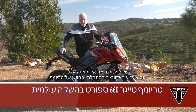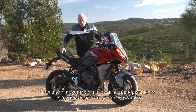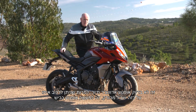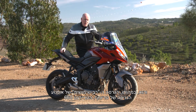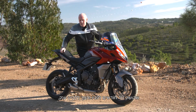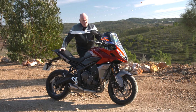Hi everybody, I'm Alan Cathcart and this is Triumph's new entry-level adventure bike. It's not exactly an adventure tourer because although you can ride it on this kind of hard-packed gravel, it's really a road bike. Essentially it's the Go Anywhere version of Triumph's entry-level Trident 660, which was launched 10 months ago and has been a huge smash hit.